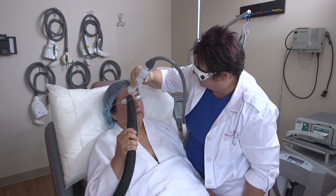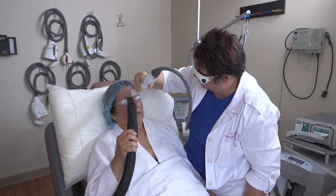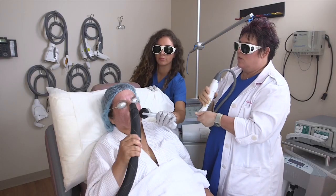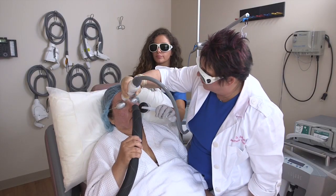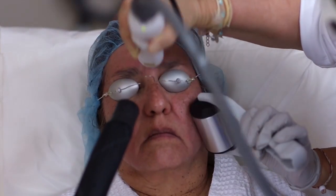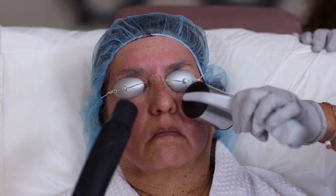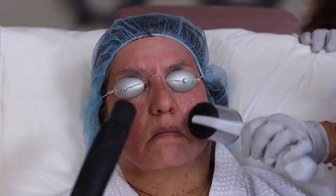And the forehead's a little snappy, so hang in there, you're doing great. I always like to make sure I go over the glabellar area. Now, I would never do this treatment on the same day somebody had a neuromodulator put in, because you don't want to cause inflammation and cause toxin migration.